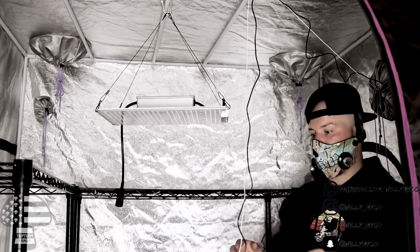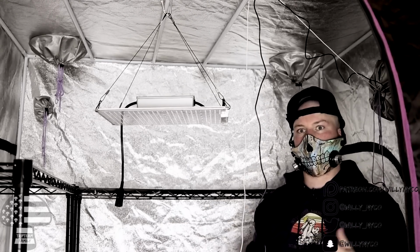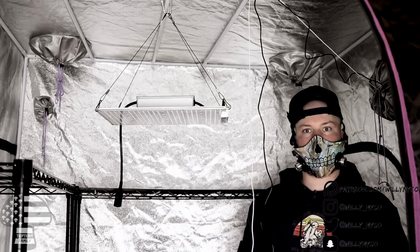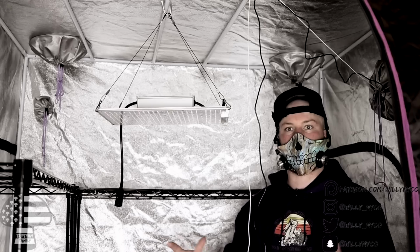Just like that. Now, this is going to give you a much more accurate reading because it's taking a reading from this area. It's not too close to your light, and it's not too close to the source of the humidity. So you're going to get a much more accurate reading for the ambient temperature and RH of the entire tent.